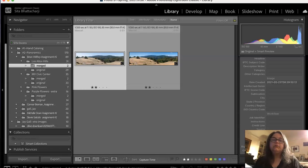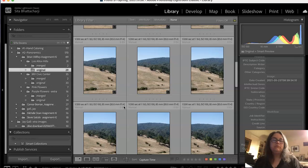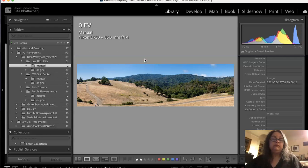Brian, I cannot believe the number of originals you made for these panoramics. You've done a fantastic job on all of them, and not just in the stitching of the images, but also in working on them after the fact. You've really brought out the color saturation here.